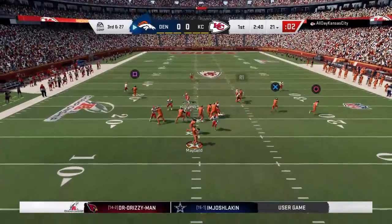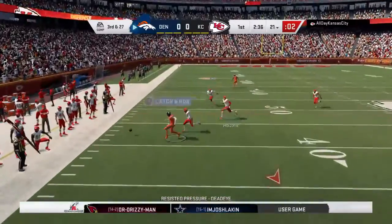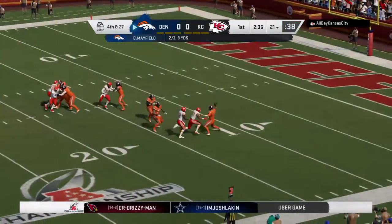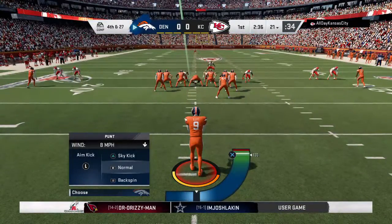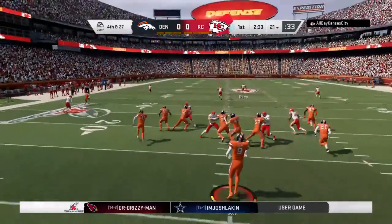Working out of the gun, Mayfield, is incomplete. Not the opening possession they were looking for, especially on the road. No doubt about it, because they wanted to come out and establish a little momentum right away. But now bringing up a fourth down, an empty possession, not what they were seeking.